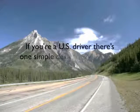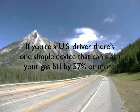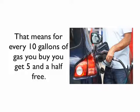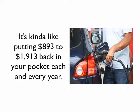If you're a U.S. driver, there's one simple device that can slash your gas bill by 57% or more. That means for every 10 gallons of gas you buy, you get 5.5 free. It's kind of like putting $893 to $1,913 back in your pocket each and every year, which is practically the oil company paying for your family vacation.